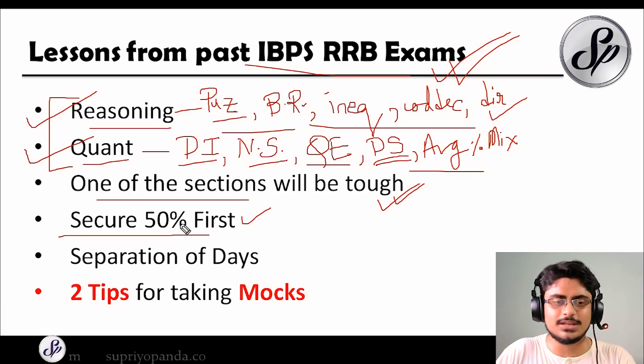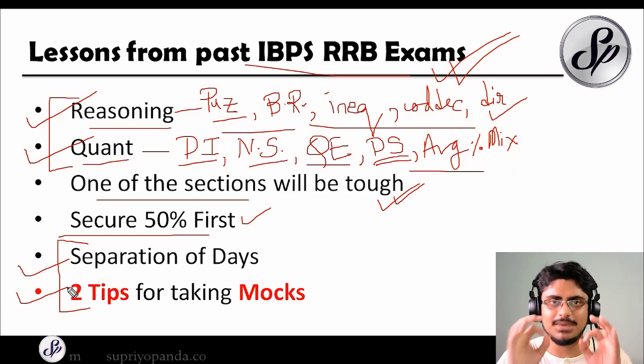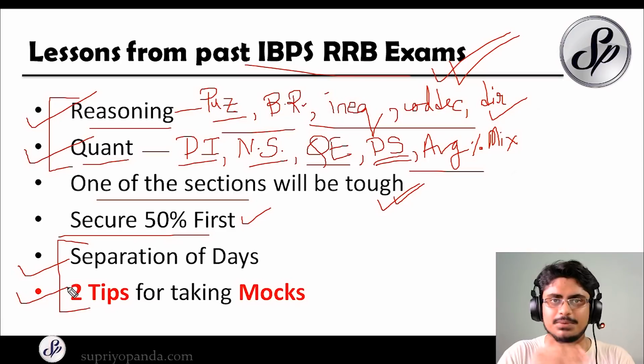And the next two tips are for people who are not solely preparing for IBPS RRB. I know most of you might have a dream of SBI PO, or you might be preparing for other examinations, and RRB is just something that you are giving to get to those exams. So I hope that you have decided on your dream and all the other exams are going to help you achieve it. But anyhow, if you are preparing for a lot of examinations, make sure that you do not mix the preparation for your SBI PO and the preparation for your IBPS RRB, because the format is a little bit different and even the difficulty levels are a little bit different.